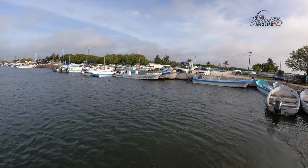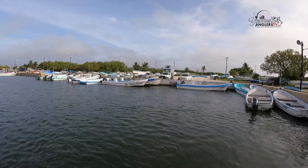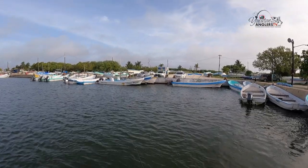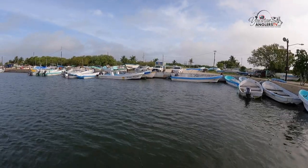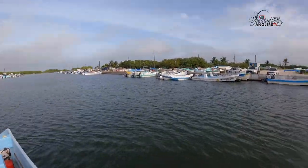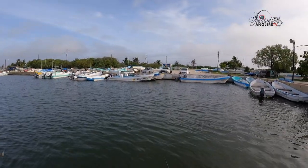So Gary and I got some sardines on our Trocar two-odd circle hooks here. See if these guys want to smack a sardine. Now I'm going to go back to my Terrorize. I also put a little DOA crab on. Downsize a little bit.